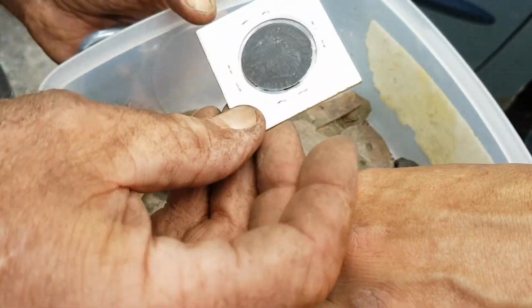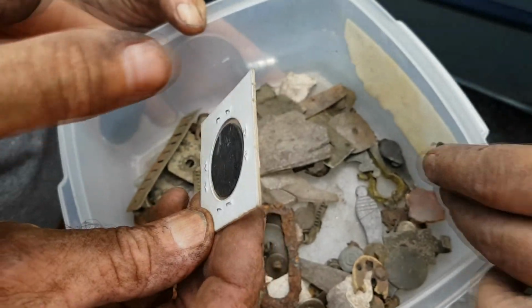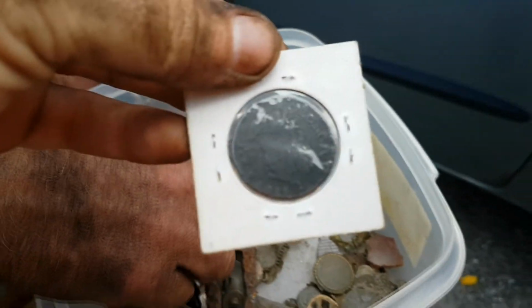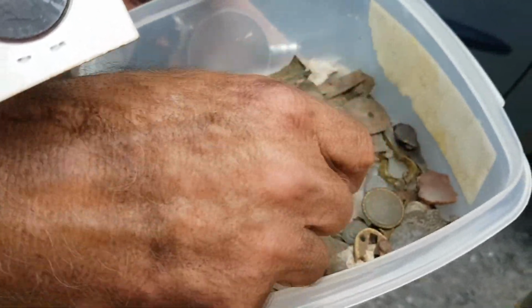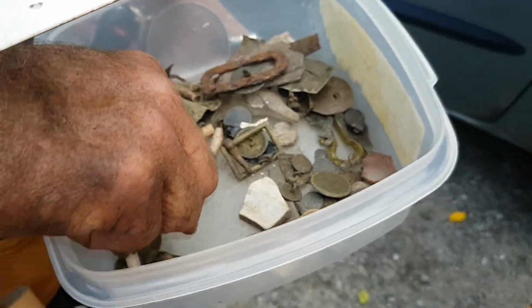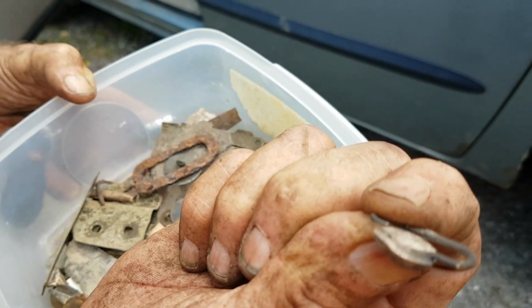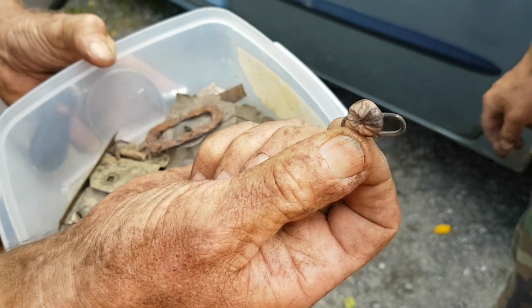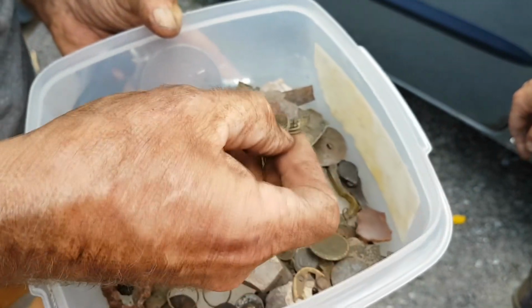Pieces. There's your 1773 British halfpenny. Wow. I have never dug anything like that. Rings too. There's your rings. All this stuff came from that site. Amazing. There's the brooch I dug from about 18 inches the other day. You see it? It has a little hinge on the back. And here are some of your cufflinks.